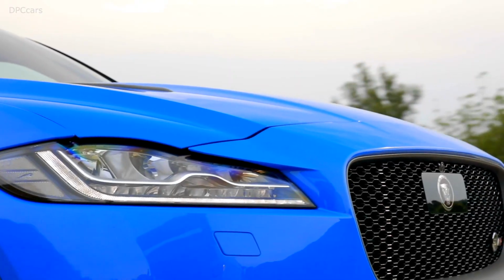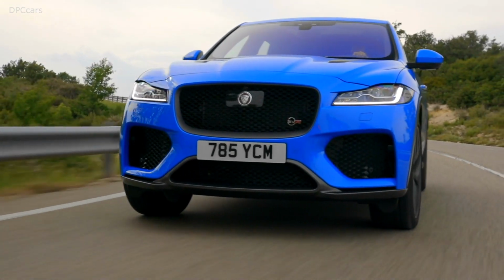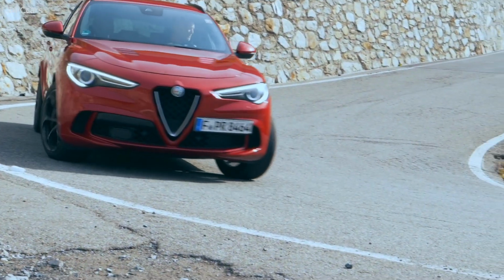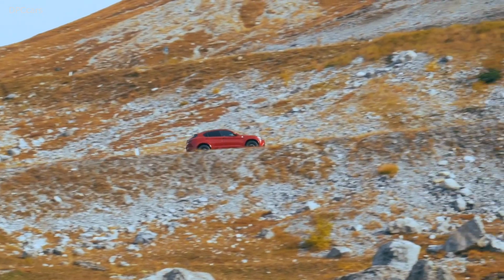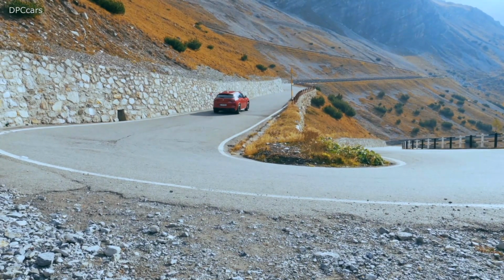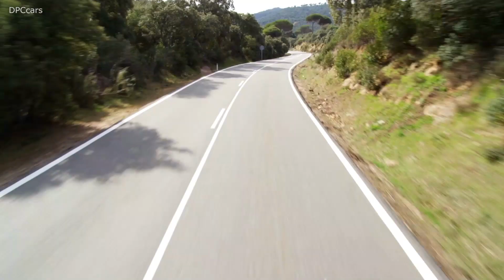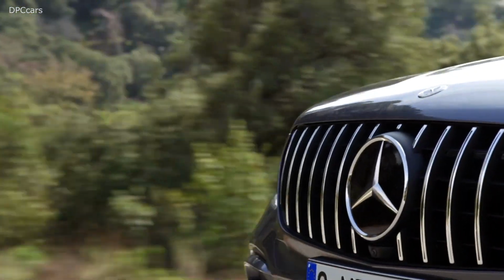550 horsepower and a V8 are facts that keep the number of real competitors small. Similar figures can be found at the Alfa Romeo Stelvio Quadrifoglio with its 510 horsepower from a 2.9-liter V6 bi-turbo engine. Another competitor is for sure the Mercedes-AMG GLC 63S, which draws its 510 horsepower from a 4-liter 8-cylinder with a twin turbo.